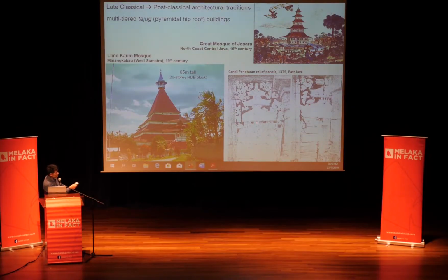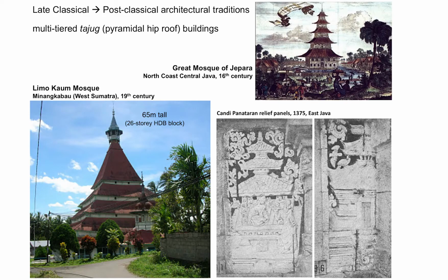But of course these forms, even if they have that kind of pre-Islamic symbolism, they in the end become just forms devoid of that meaning, and they can be resignified. Yeah? And so they then get used for other purposes. So even in Java at that time, such pavilions, it's a bit washed out, so you can't see the details. There's a female figure there seated in this pleasure pavilion, which is 3-tiered, right there, at the Candi Panataran relief panel.